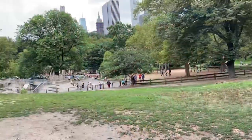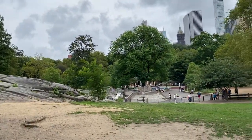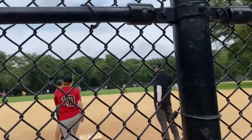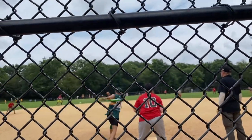We begin at Bethesda Terrace, a stunning architectural marvel with a central fountain. As we stroll through the mall, a picturesque promenade lined with towering trees, we'll encounter statues of famous literary figures.